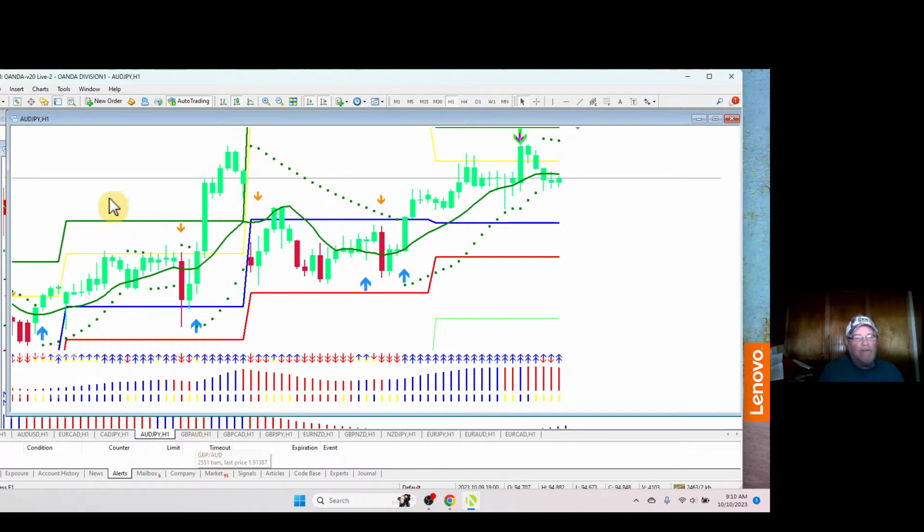For those of you that are here for the first time, you're asking what all this stuff is. That's a parabolic SAR. You can get that anywhere, MT4, TradingView. The green is an EMA moving average. You can get that anywhere, MT4, TradingView. These blue and orange, those are just trend direction. You can get those anywhere.